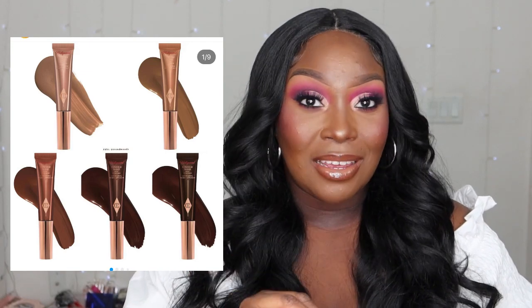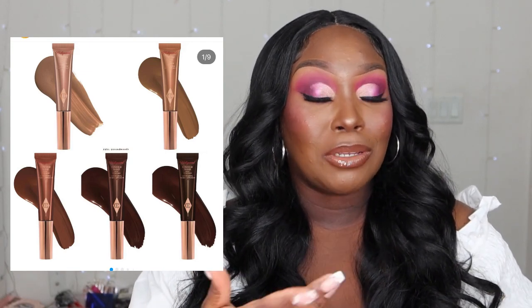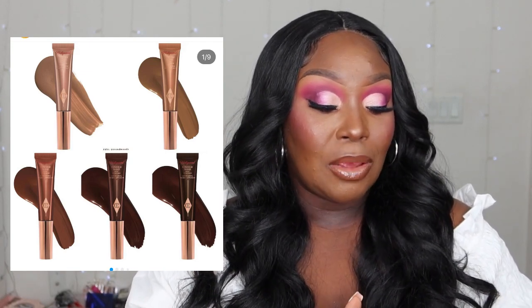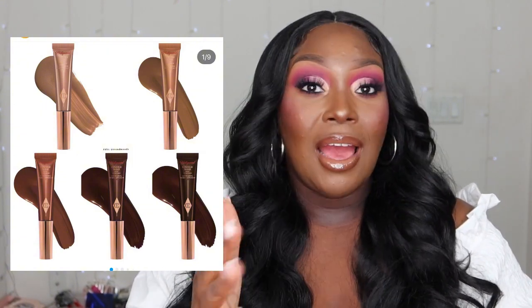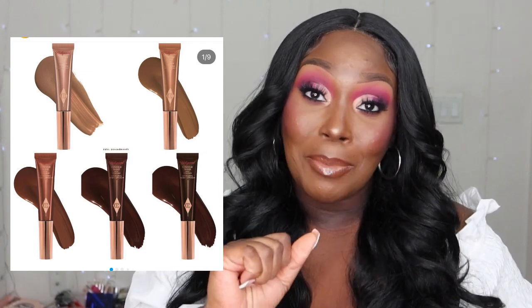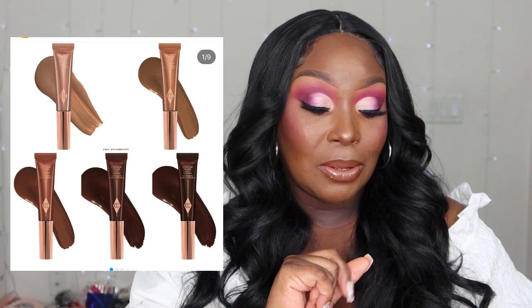But they did tell us ahead of time that they were going to be coming out with some new shade ranges because they wanted to expand the shade ranges for the contour ones. So I'm excited for this. I did swatch a couple of them already at work, and baby, the shades are phenomenal. They came out with 3 more deeper shades for the deep girls, and I think 2 shades for the medium and fair skin. So I think that was good.